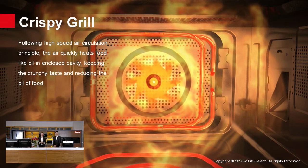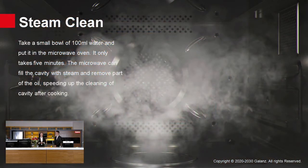Using a 20 liter to 43 liter microwave oven by its own microwave function, we can clean up the cavity very easily. First, you need to put a cup of water into the cavity and then use the microwave function to boil the water for 5 minutes. Then the steam that is produced will fall over the cavity and it will be easy for you to clean the residue. That will make the cleaning of the cavity easier, and more convenient for us to clean the microwave oven, right?